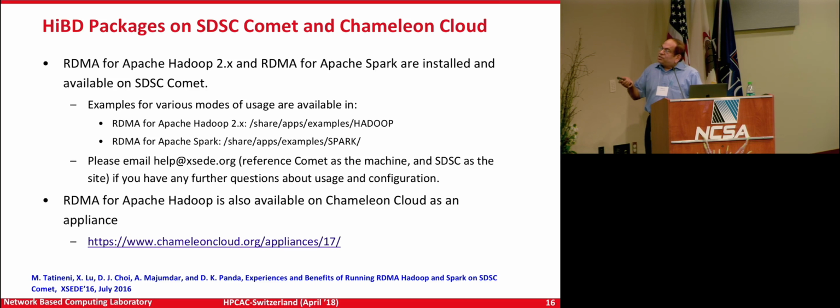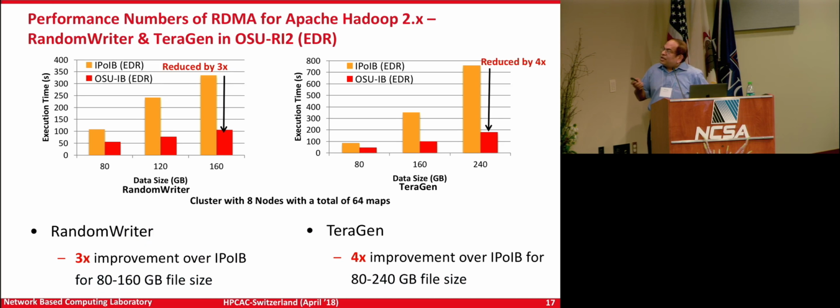We have been working very closely with SDSC. I think all of you are familiar with the Comet system. In fact, that's exactly where it is done. So if you have an account on Comet, just go and log in, and you should be able to run jobs there. For the cloud environment, like Chameleon Cloud, we have also converted them into appliances. So with a click, you have your Hadoop data sets, just click the appliance, and then it'll get triggered, and then it will run. And not only is it an interface, but you get performance. That is the thing we want to deliver.